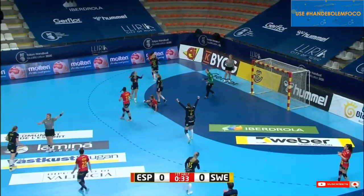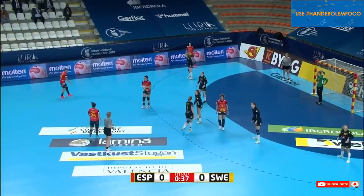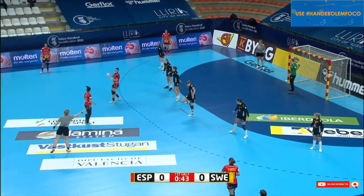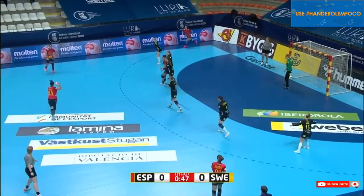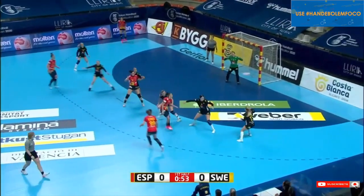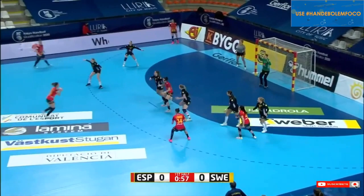That'll be a free throw. Fair bit of shirt pulling going on there. Not to the liking of the referees. Mireia Gonzalez. So on the attack, we have Gonzalez. They've started with Alicia Fernandez and Peña at the back.